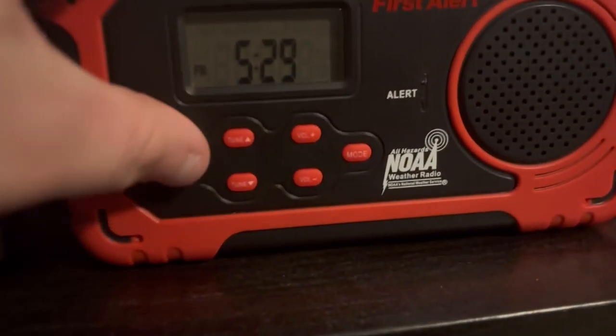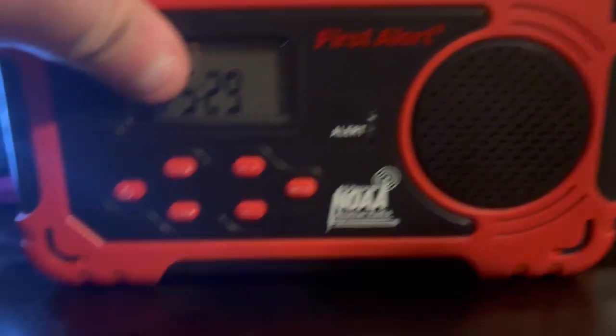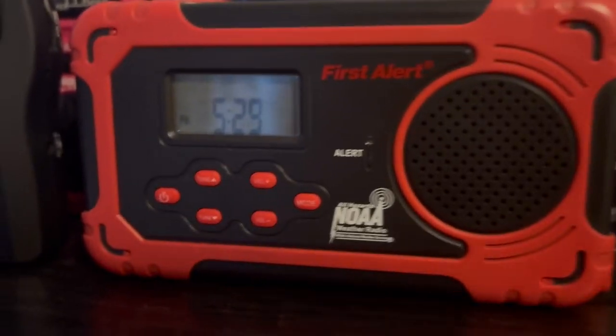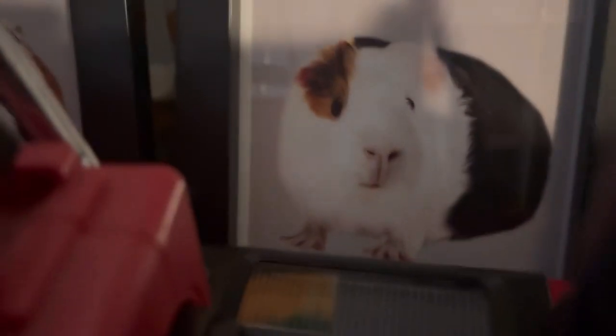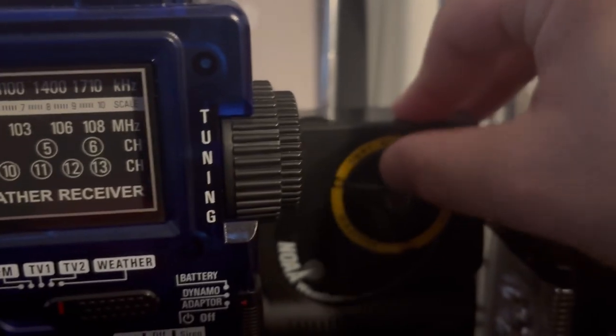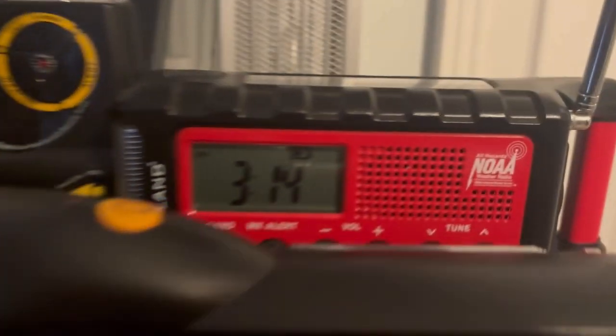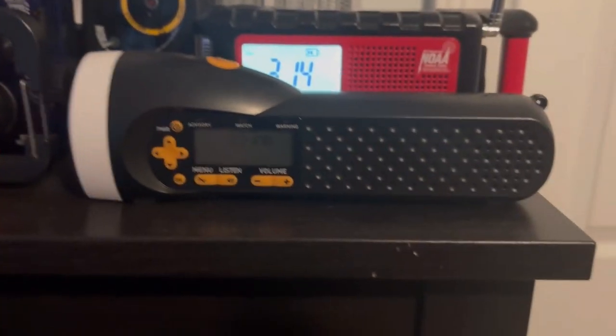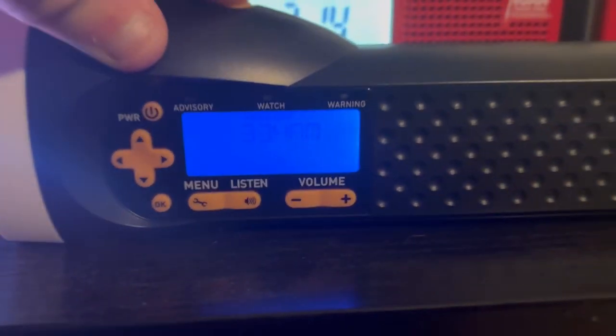Here's my, this is my First Alert FA1160. Those are going to drop in rarity. We don't know much about them yet still, though. This here is ER200, Trail Ready, ER310, which is a really good radio. And then we have a Accurite 08560, I think.